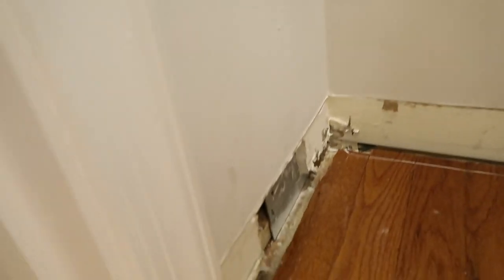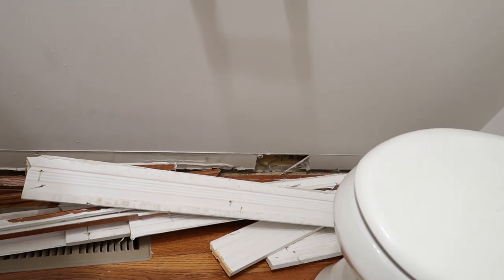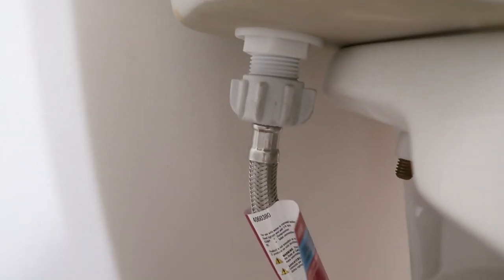Okay, so basically they took all the baseboards down all the way around. These are the pieces that they took off. They left it here, but those are not going to go back on. I'm getting new ones. And this is the doodad that had broken, but this is the new one that I put on. So yeah, that's that. My closet is empty right now and to the side.